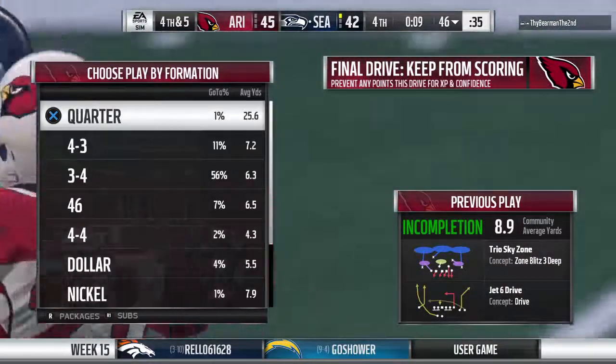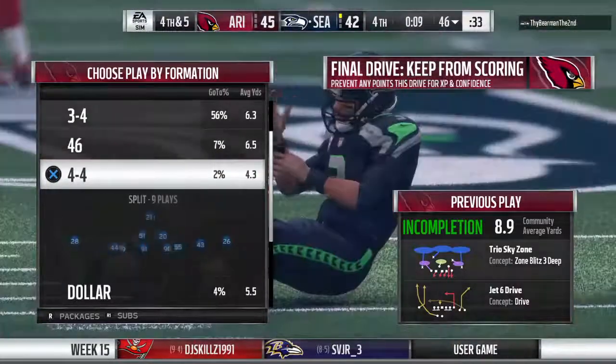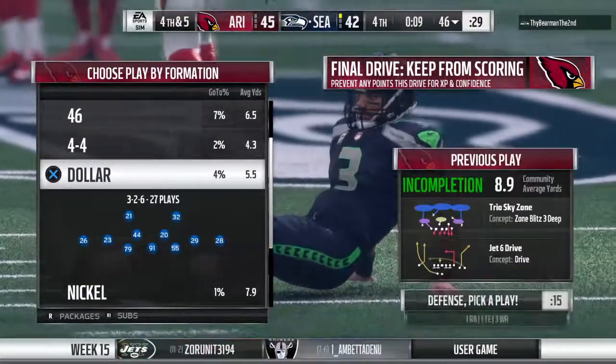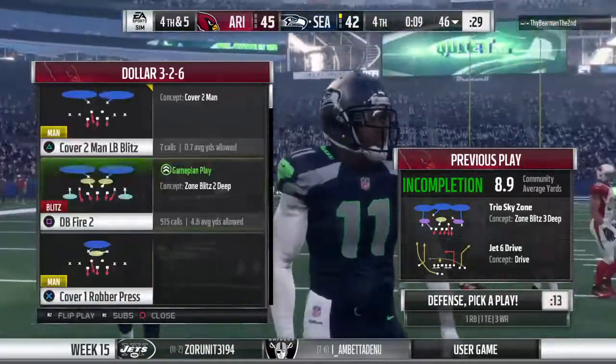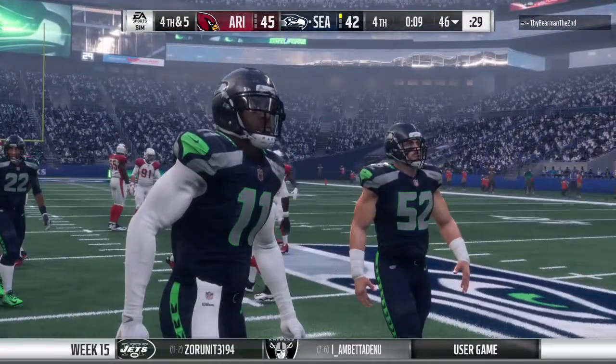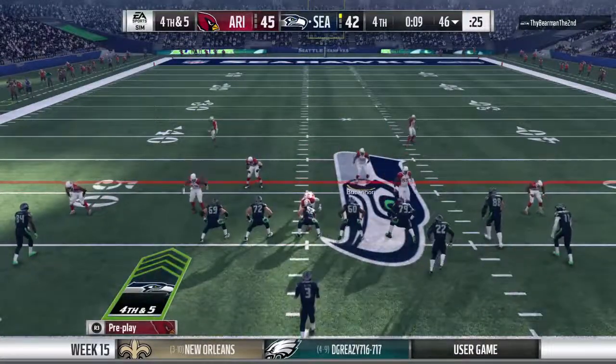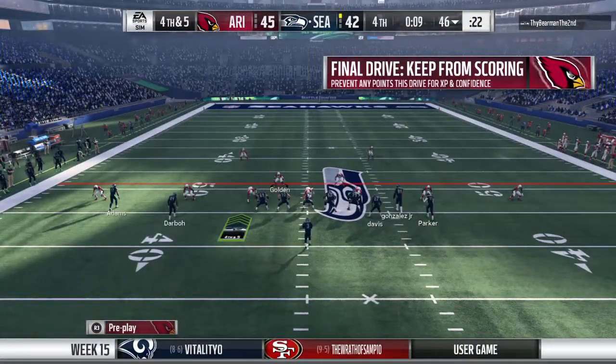4th down now, and defensively, Charles, they're just asking this crew for one more stop. And you know that they're feeling the momentum right now, but they have to be very careful not to get over-exuberant, overexcited, and blow an assignment and give up the big first down. Wilson and the offense not coming off the field. They're going for it on 4th.